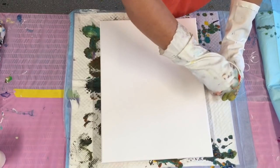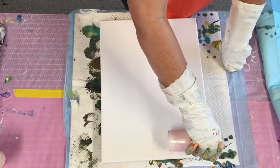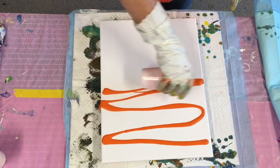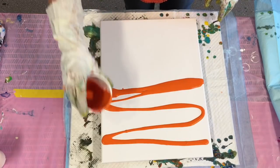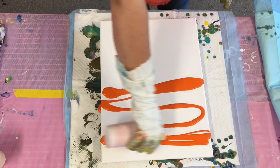Normally I just do what I'm going to do. I'm going to do more thicker lines. I haven't started off exactly how I thought I would. I was going to just do separate lines of colours.